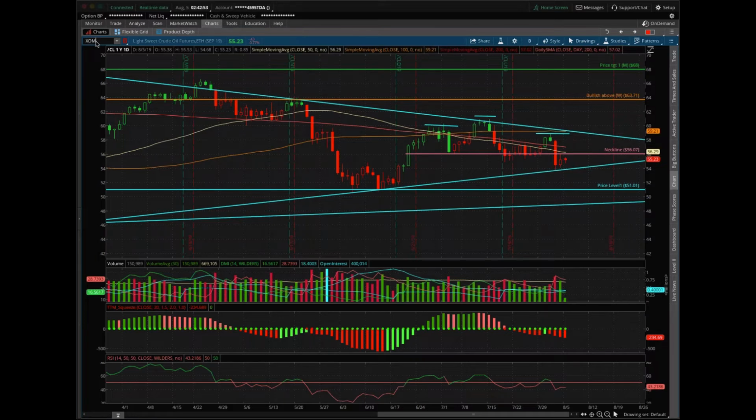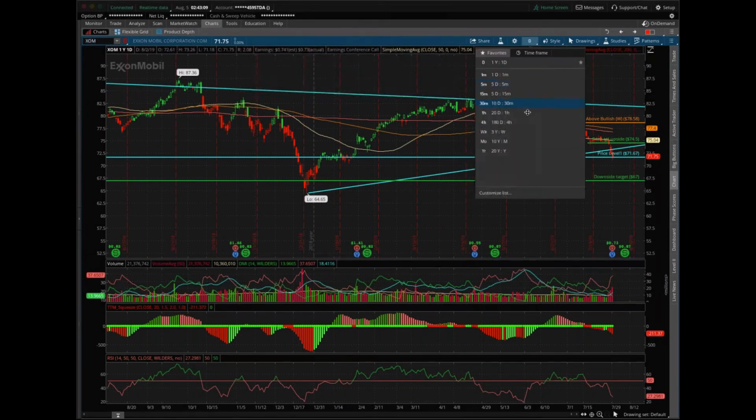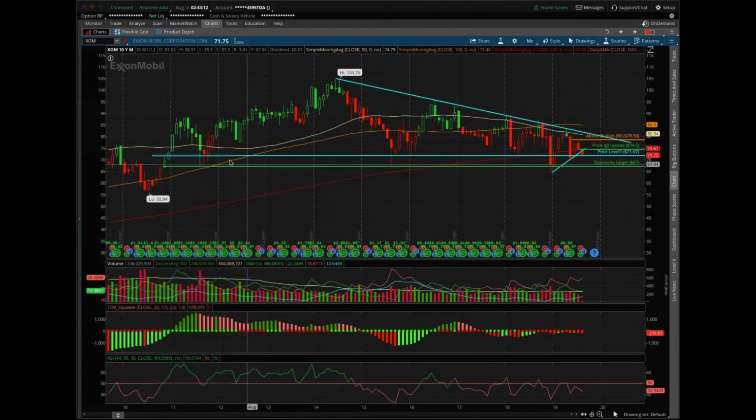And I've been looking at XOM. Let me see something really quick. Yeah, okay, XOM. So XOM, if we go to the monthly chart, we could see that we've been holding this 71.60 level for a very long time. So held over here, held here, held here, held here, held here, held here, and we're currently at it right now. And here we've been descending, right, making lower lows, lower highs, the same pretty much lows right here at 71.60. So we know that's good support.